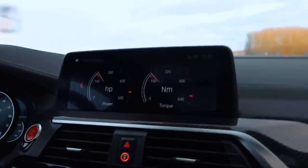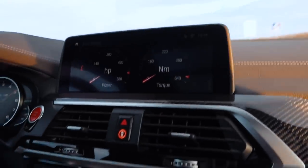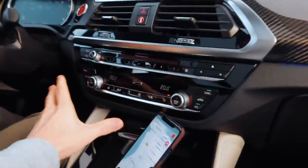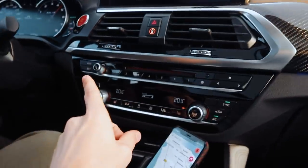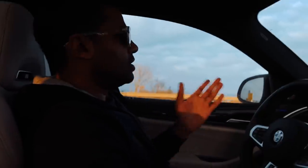Oh, that's sweet. So you can see how much of the horsepower you're using, how many newton meters of torque. Very, very nice. And then all of this is just classic M. Really good sound system. Is this the standard stock system? Optional system. You just want to have this sound. Yeah, no, it's really nice.